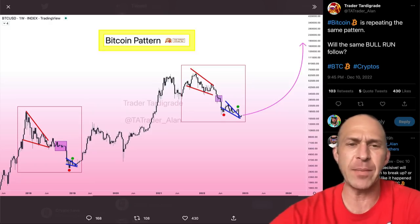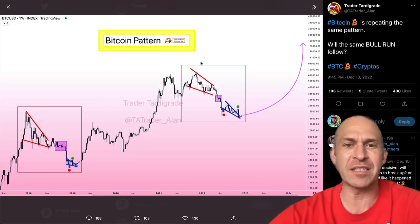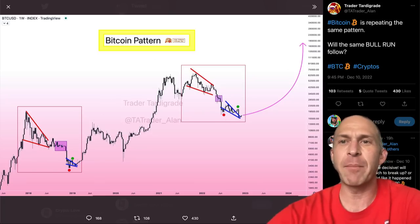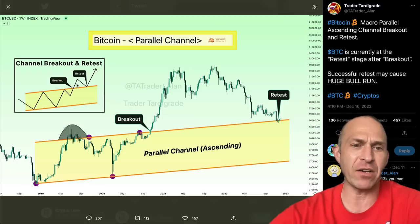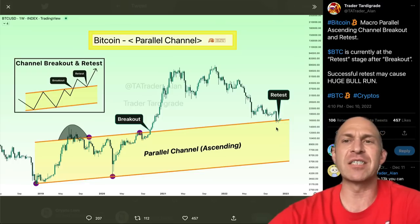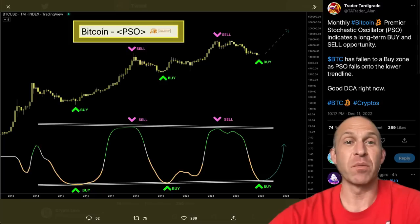Is Bitcoin repeating the same bull run pattern we saw in 2018 to 2019, where we had a descending wedge, consolidation, another descending wedge before it popped off, going from $3,000 to $70,000? We have descending wedge, consolidation, descending wedge. Will we have a pop-off coming soon? We have yet another retest of, this time, a parabolic ascending channel. This is a channel breakout and a retest. It's actually higher than what we saw with the $10,000 to $12,000. This is roughly a 16.5 retest. If it doesn't fall into this parallel ascending channel, we might have a huge bull run on our hands.